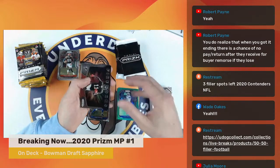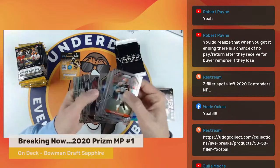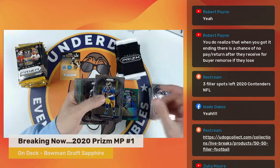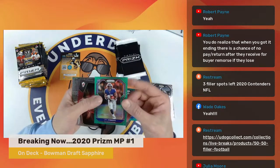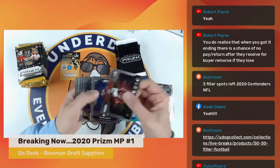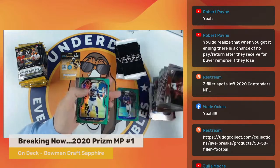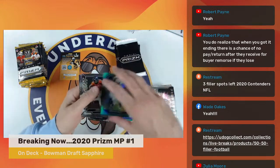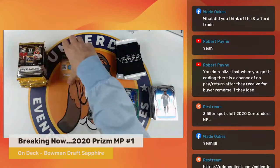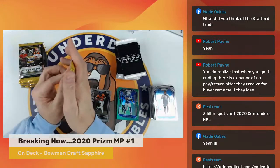Matt R. Aaron Donald, Sean Alexander, J.K. Dobbins, green, nice. J.K. Dobbins, Baltimore Ravens, going to Doug. Kamara, Sanders, Marlon Mack, green, Colts, William Holland. There's a Jerry Jeudy emergent.